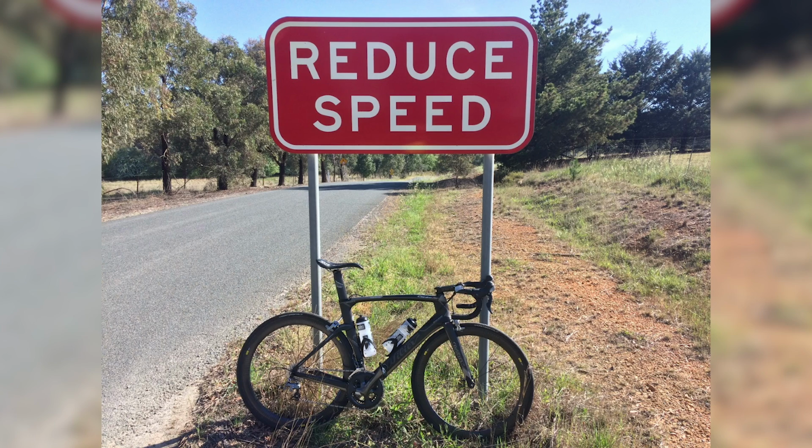Good work, James. This is going to be a full house, I can tell. Right, lastly, we've got this from Dan, which is his Willia 101 Air from New South Wales in Australia. Firstly, got to say, loving that photo. That's a good signpost to lean your aero bike up against, isn't it?